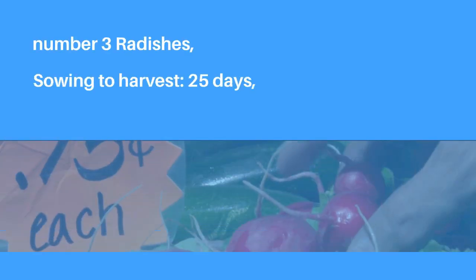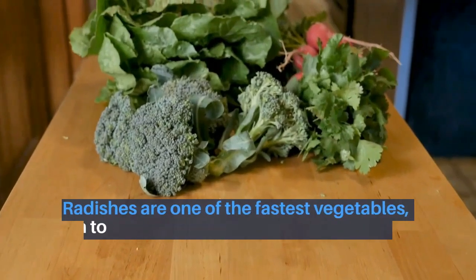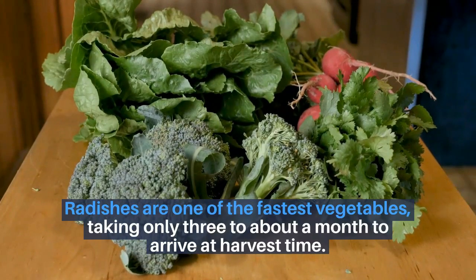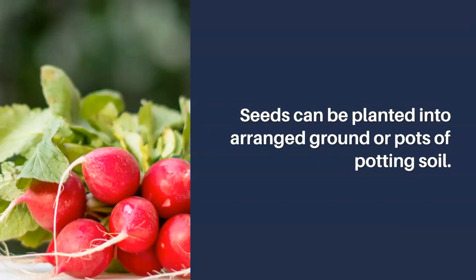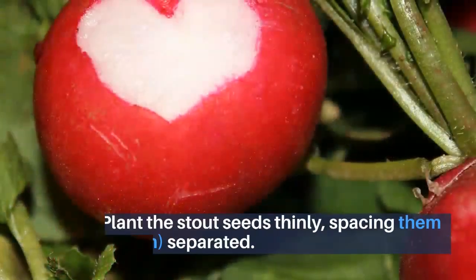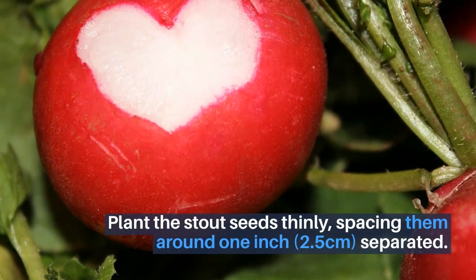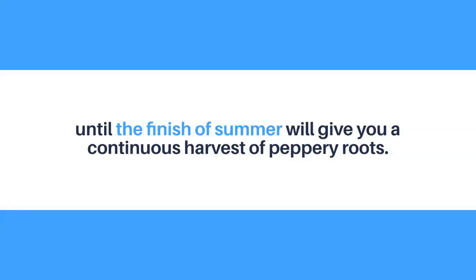Number 3. Radishes. Sowing to harvest, 25 days. Radishes are one of the fastest vegetables, taking only 3 to 4 weeks to reach harvest time. They're also extremely easy to grow. Seeds can be planted into prepared ground or pots of potting soil. Plant the plump seeds thinly, spacing them around 1 inch, 2.5 centimeters, apart. Sowing small clusters at regular intervals until the end of summer will give you a continuous harvest of peppery roots.